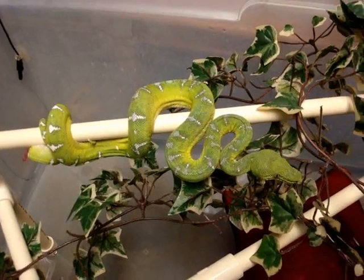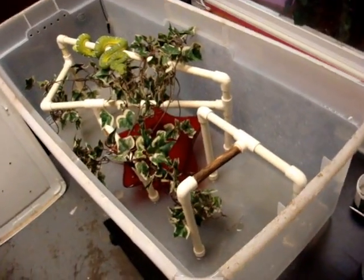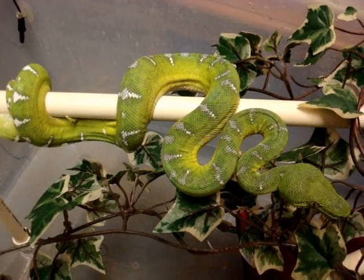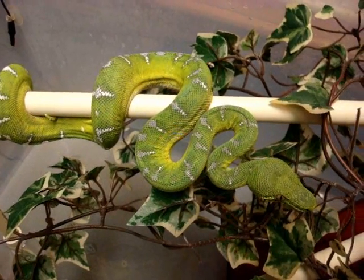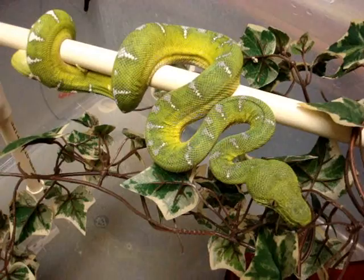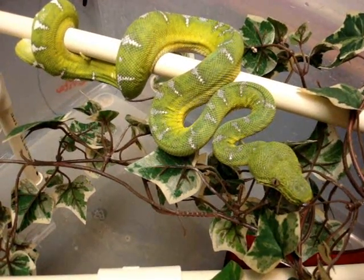Here's Evita in her tub. She has a 90-quart tub. It's pretty huge for her size. And I finally found out why she wasn't growing. She actually would only eat rat pinkies or mouse fuzzies for ever so long. Anything a tiny bit bigger than that, she would puke it up. I found out that she cannot digest bones. She has emerald tree boa regurgitation syndrome.